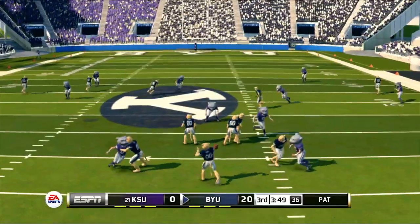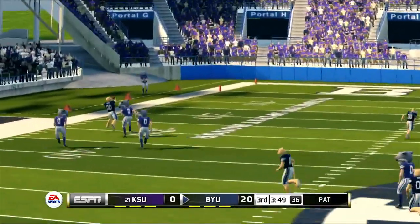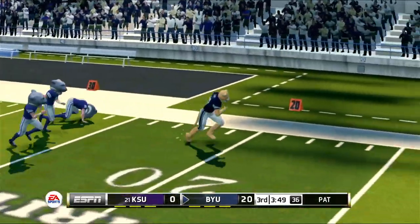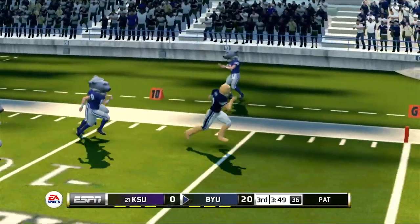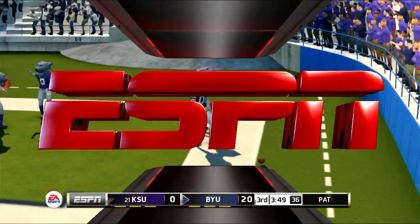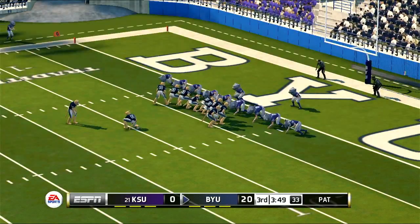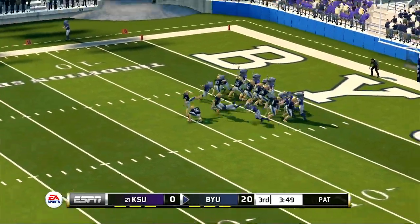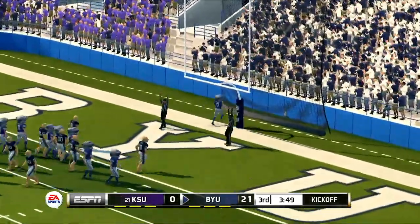He's thrown his third touchdown pass of the game. The one thing this quarterback does a nice job of is taking what the defense gives him. He's always looking for the open target. And he adds the extra point.